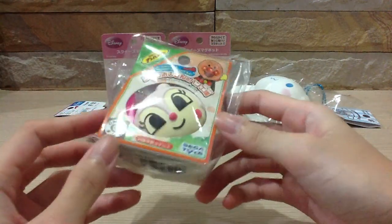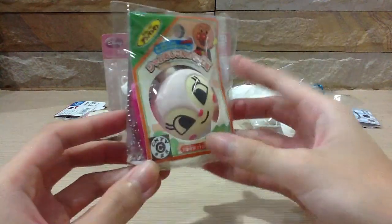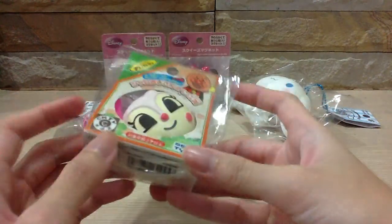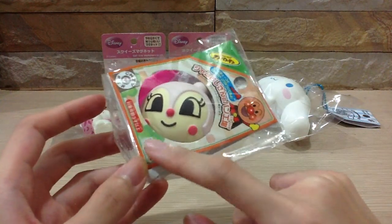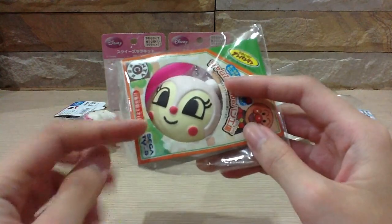Next, I have Anpanman Squishy. And for this one, you will see this line. It has this line here because the edges of this packaging made this line.